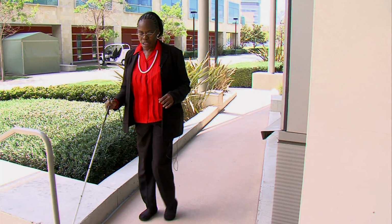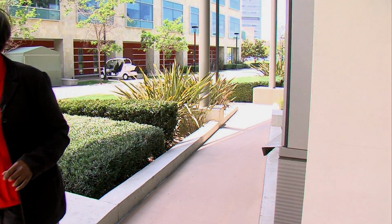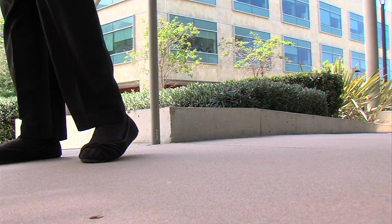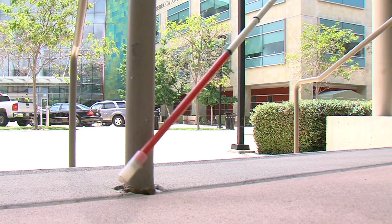About a year ago, Melinda Person was walking to the grocery store two blocks away from her home in downtown San Diego. Just like she'd done countless times before, she crossed the street and stepped onto a familiar curb. I noticed there's something here. At least, she thought she did.